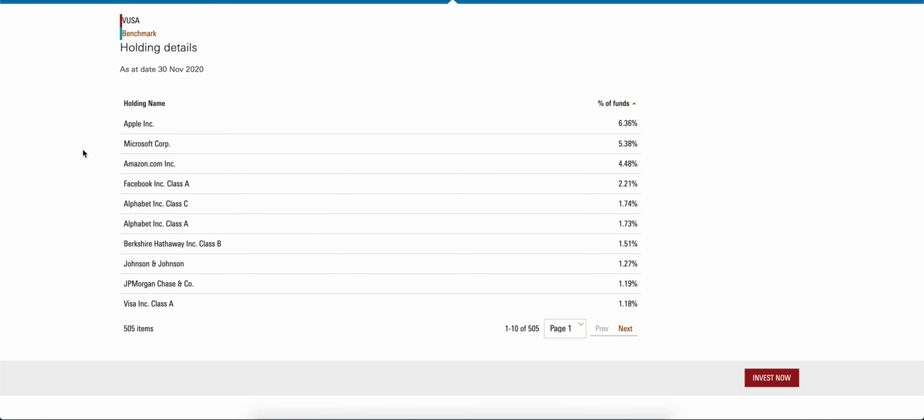You can see that if you buy one share of the VUSA ETF, you're actually investing 6.3% in Apple. So although there's 500 companies in this ETF, the weighting is not the same amongst all 500. Essentially, the bigger companies that take up a larger percentage of the ETF will have more of an influence on where the price goes. So you'll see here, predominantly you're investing in Apple, Microsoft, Amazon, Google, all the heavy hitters.